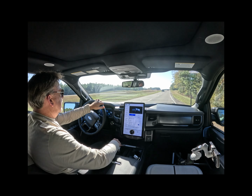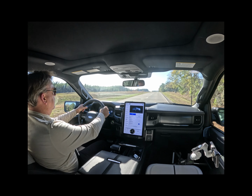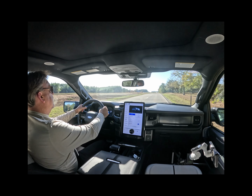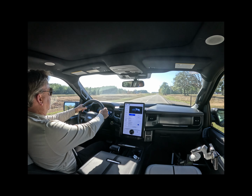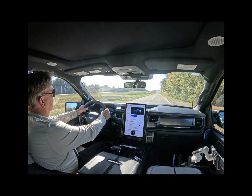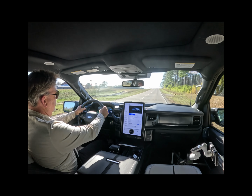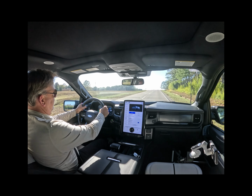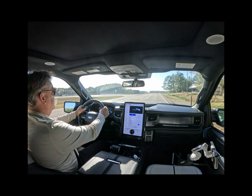So with a curb weight of nearly 7,000 pounds, this truck is definitely heavy, but it feels nimble thanks to these two electric motors. And with that 131 kilowatt hour extended range battery, this thing pumps out an impressive 580 horsepower and a face-melting 775 pound-feet of torque. And trips to 60 come in about 4 seconds. That lightning and straight line acceleration is just brutal.